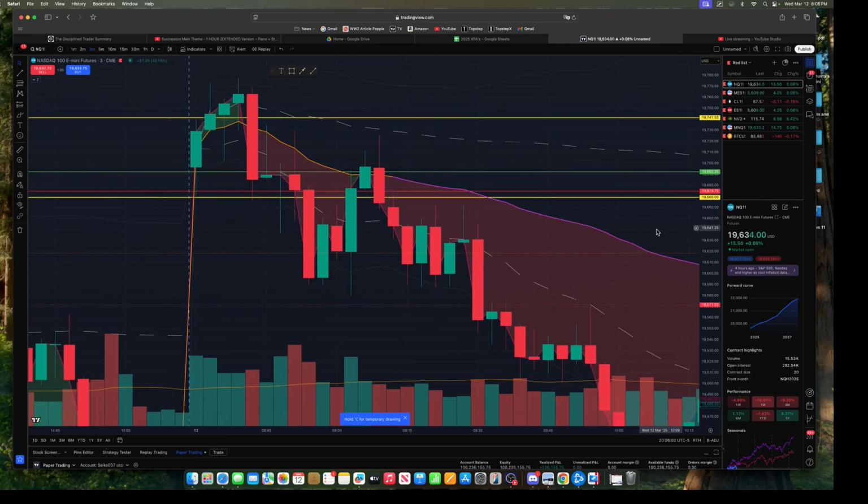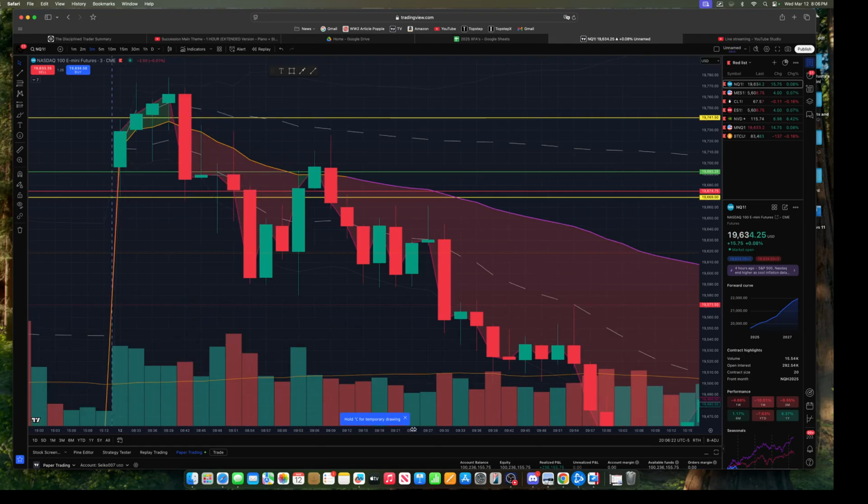But I'm back today, and I want to talk about a trade that I took to the upside on NQ here. It didn't end up being a failed trade because I did end up going break even on this trade. But I also wouldn't call it a successful trade either because I did not make any profit on it.